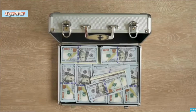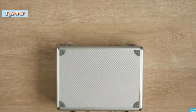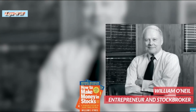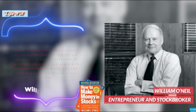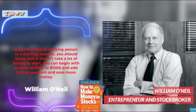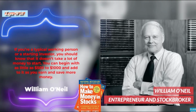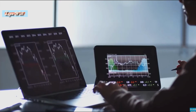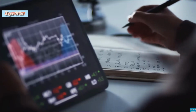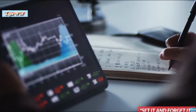It's a common misconception that you need to have a lot of capital to even think about investing in the stock market. To quote William O'Neil, entrepreneur and stockbroker, who in his book, How to Make Money in Stocks, says that if you're a typical working person or a starting investor, you should know that it doesn't take a lot of money to start. You can begin with as little as $500 to $1,000 and add to it as you earn and save more money. You also don't need to know every single thing, or even a lot about the stock market to start investing. There are a number of passive investment options that permit you to set it and forget it, and literally make you money in your sleep.